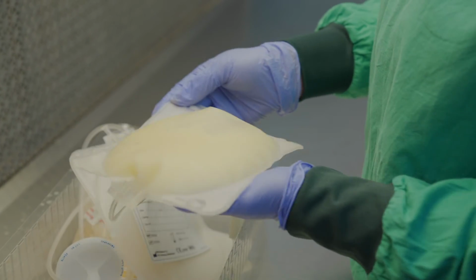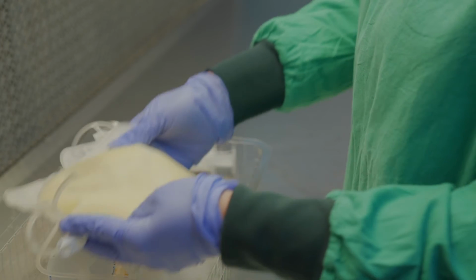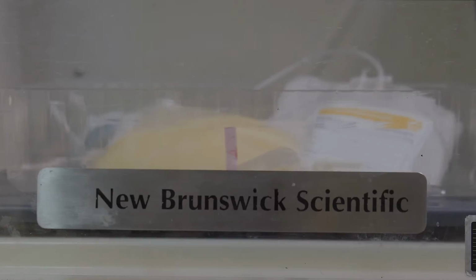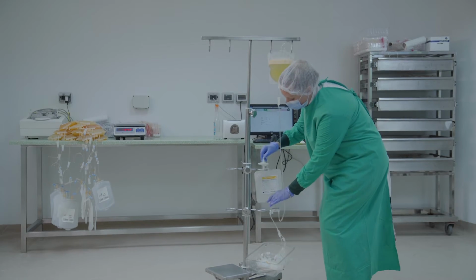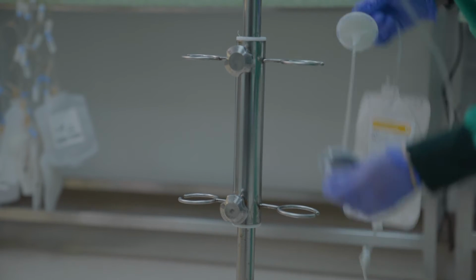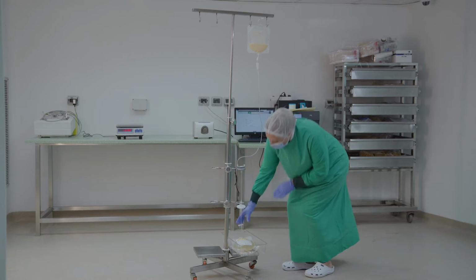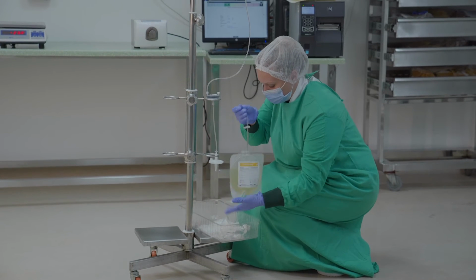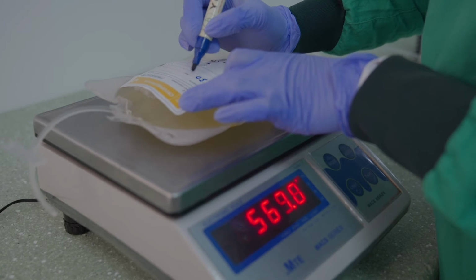When adding the oil, we mix by hand for 1 minute the oil with the solvent detergent cryopool mixture, and then we place it into the shaker incubator at the same temperature and speed for around 15 minutes for thorough mixing of the oil with the solvent detergent cryopool mixture. And then we hang this pool vertically in order to have a phase separation, and this is followed by a filtration process to remove any residual TNBP and Triton, and it also purifies the final product.